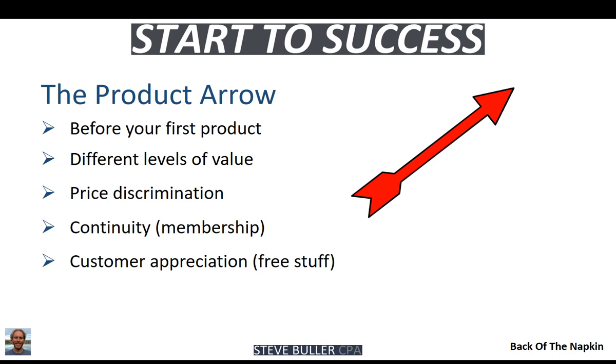This is the good and ethical form of price discrimination. We're not charging different people different prices for the same things, but we're offering people different packages so we can maximize the value and profit we get from any one customer. One person may love our membership, but if we don't offer them a boot camp or some high-ticket product, we may never be able to serve our customer as best as we can. And we may be leaving money on the table, so neither of those are good.